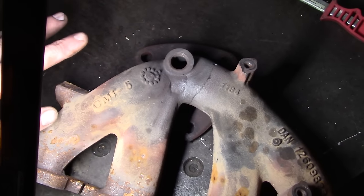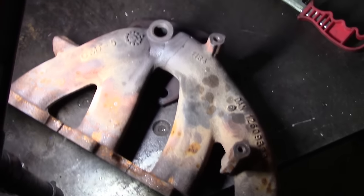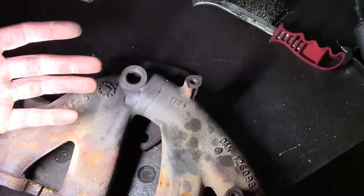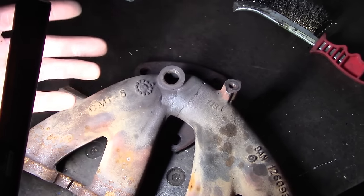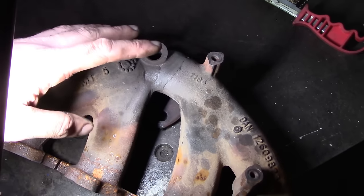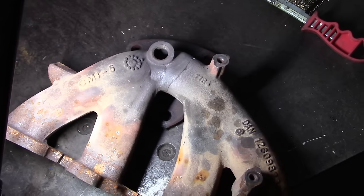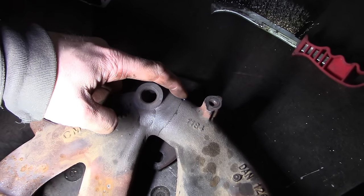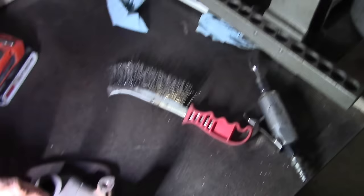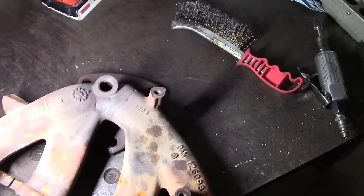I've had good luck brazing exhaust manifolds, even though it's kind of a low temperature welding process. They don't get that hot. Maybe in a high performance turbocharged application that wouldn't be suitable, but for a normal street car, brazing will be just fine. So I drilled out the end of the cracks on both ends. I'm just gonna V it out with a carbide burr, and then we'll take a crack at brazing it.